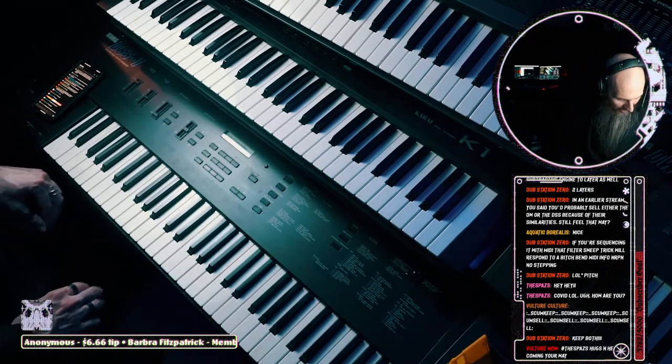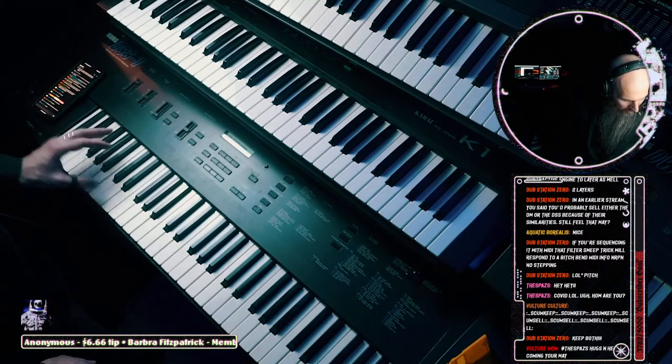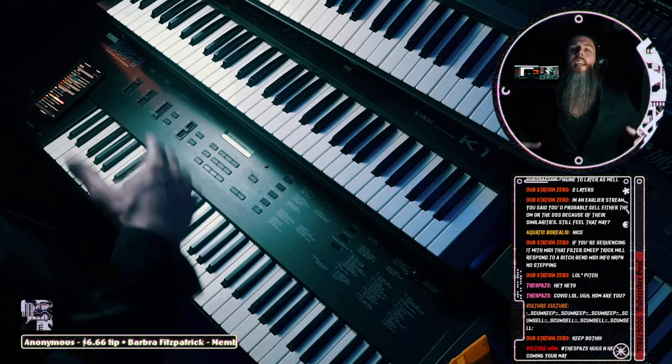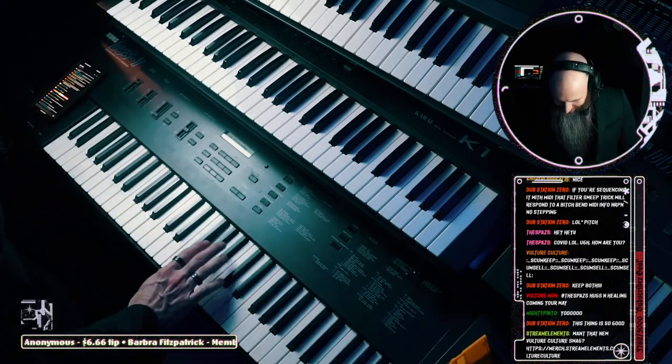Oh, you've got COVID. That sucks. Yo, Mighty Pinto. How's it going, my friend? Once again, checking out synthesizers.